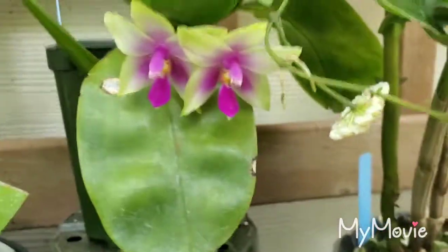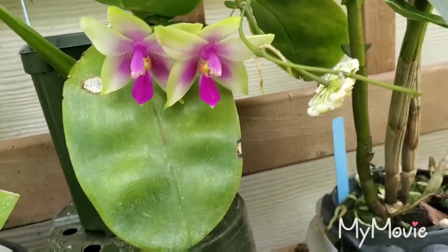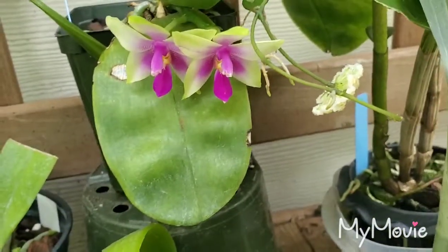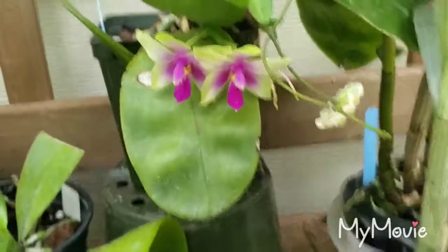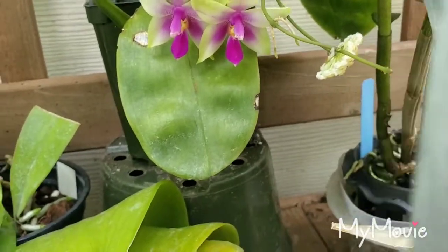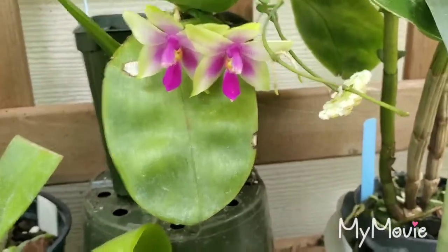And then hiding here in a kind of awkward angle, this is Phalaenopsis samara. Now some of you guys may realize it looks like Bellina, and I attribute that to the fact that it was made with an Alba Violacea. And something to note about alba Phalaenopsis violacea is that, I think all of them, or most of them, if not all of them, are not pure.